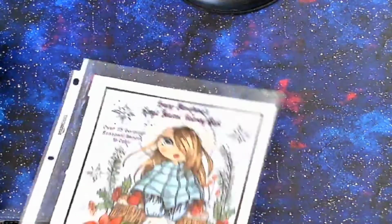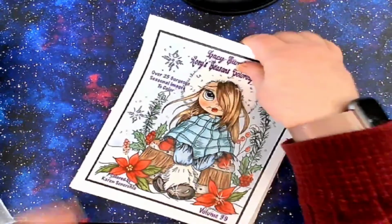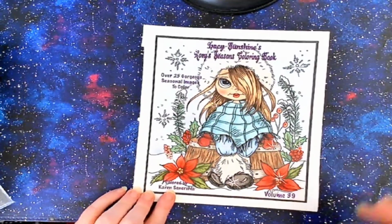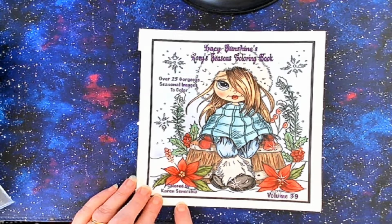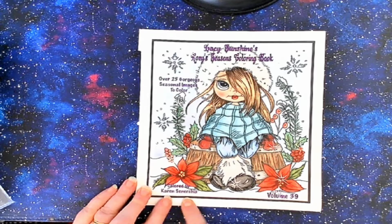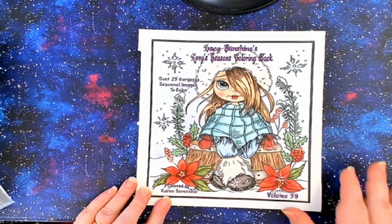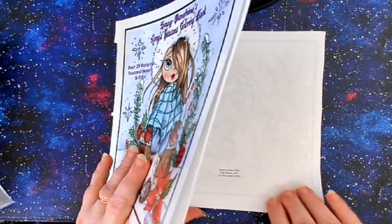Another one that is one of my favorite artists is Karen or Heather Valentin. Sorry, I was reading the name there. Heather Valentin, and this picture was colored by Karen Senerchia. Probably just completely butchered your name, Karen. I apologize. This is Seasonal Images to Color by Karen Valentine, and it was printed in November.